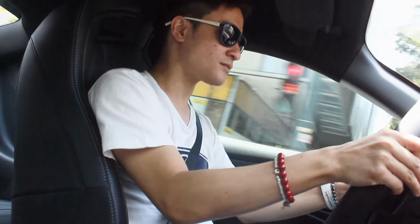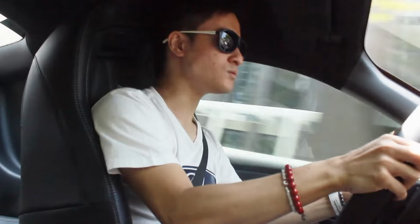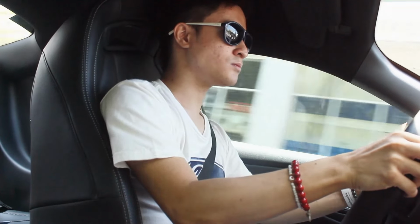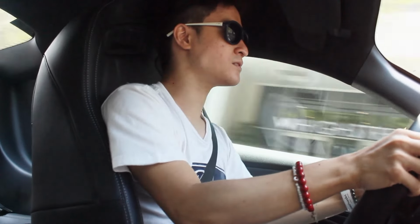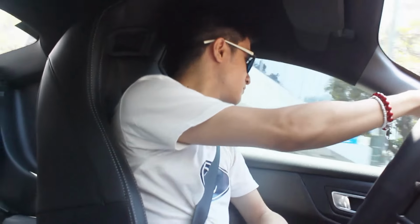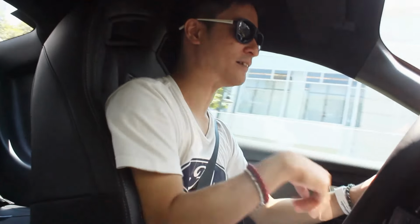So one more time. Oh, this thing is a straight line monster. That gearing is actually really short, so I think you can hit the national speed limit, as I mentioned earlier, in 4th gear, but you can redline the heck out of this until 7,500 RPM all day, any day if you want to.